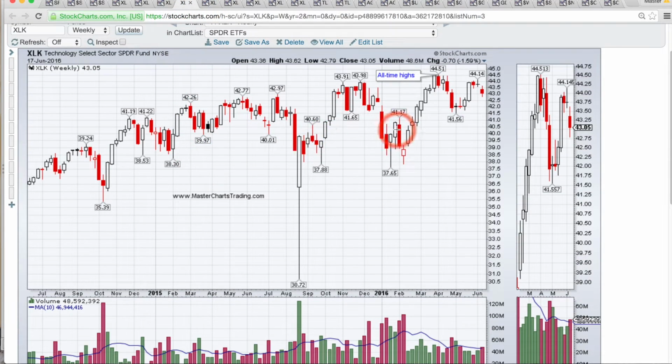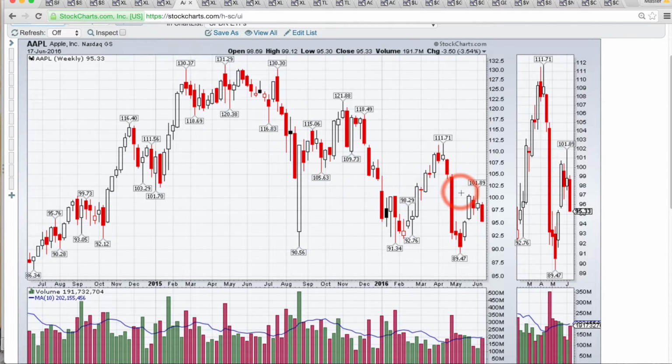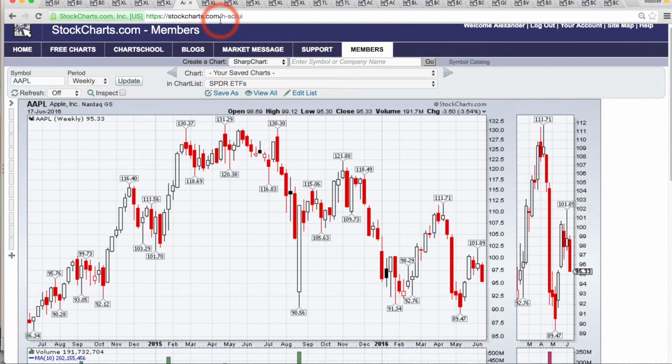Technology, now we're getting a little bit weaker, of course, as opposed to the previous sectors that I showed. So we did hit all-time highs in technology in March, and since then we were not able to hit all-time highs. I think this is the reason, is because of Apple. So let me just pull up Apple really quick, and this is a weekly chart of Apple. You can see that Apple has been under severe pressure, but I think we're maybe approaching some kind of a pretty decent support here at around $90 or so. So maybe Apple will bottom out and start moving up again.